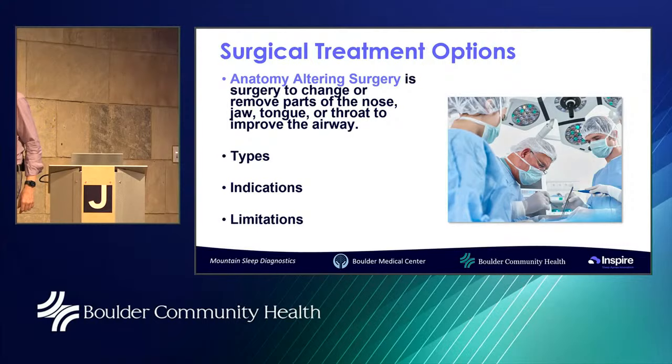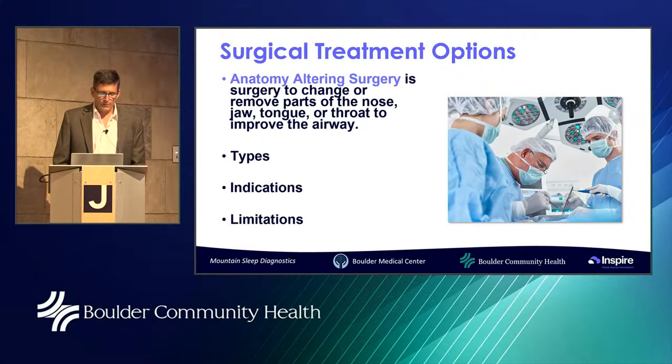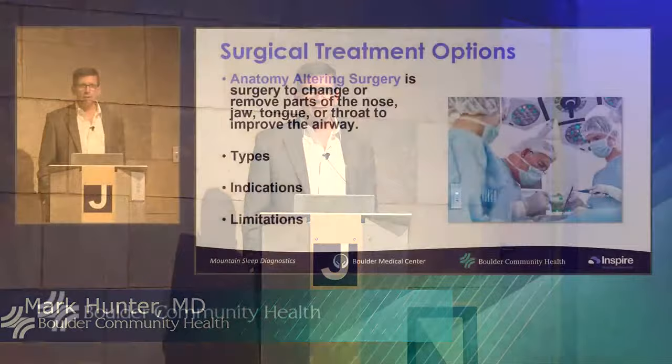And nice to meet you all. Dr. Hunter, I'm with Boulder Medical Center. I'm an ear, nose, and throat surgeon. I do a lot of stuff with sleep apnea and snoring. And when it comes down to it, we run out of options for a lot of these things in terms of the stuff that Dr. Miner can help with, we'll often collaborate on some of these things.